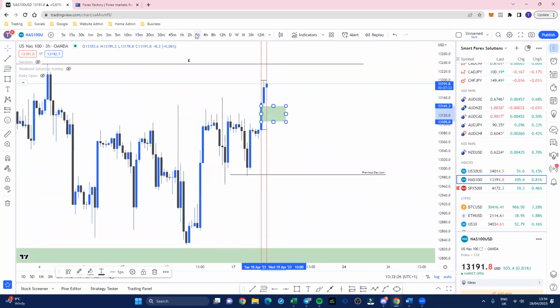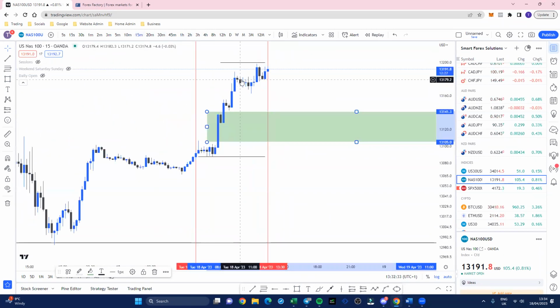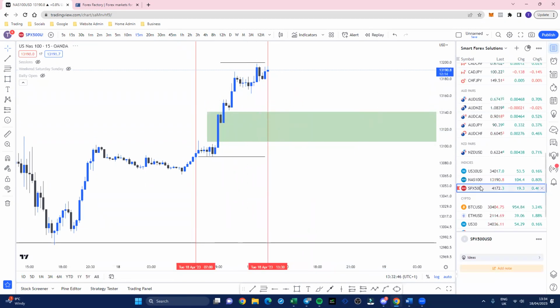So yeah, 3 hour candle. Coming back to this 4 hour block would be ideal, but I don't know if it will happen today, not with this lack of news. What's good in here as well, if we do come to this imbalance on the 1 hour, we've got this 15-minute candle sitting within as well. So yeah, that's my area of interest at the moment.